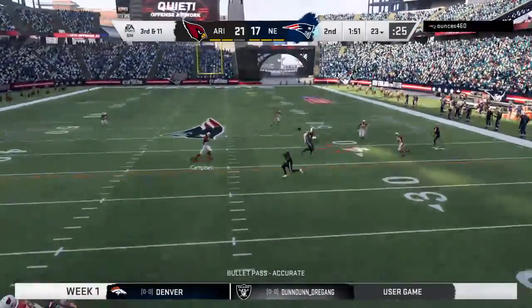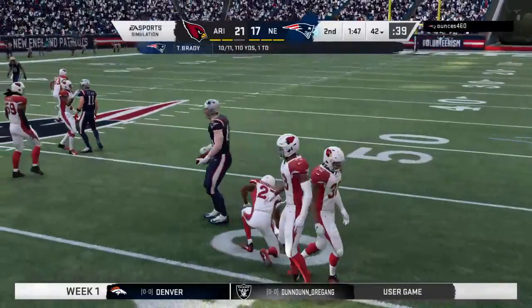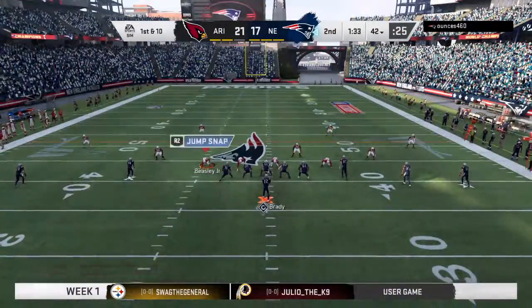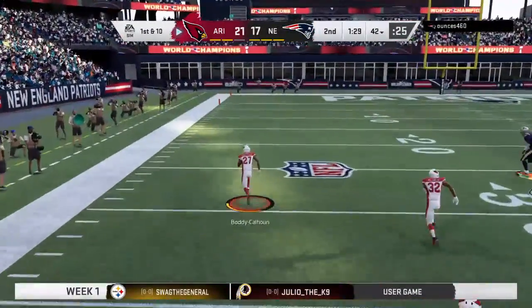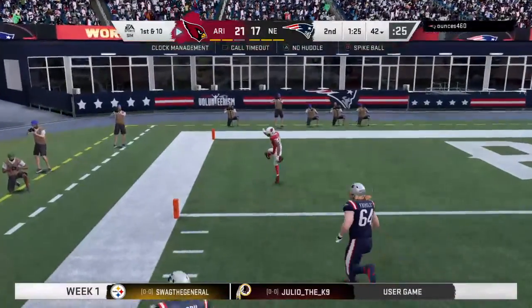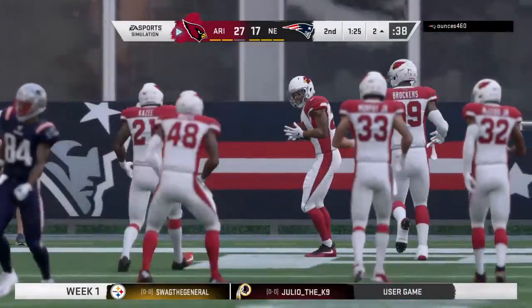Operating from the gun, Brady. He's got his tight end on the corner route. It's complete. And they get him down, but not before he takes it across the 40-yard line. Now Brady. And he fires one that's intercepted. Picked up by Brian Body Calhoun. There he goes, left side. And he will score. Touchdown Cardinals.